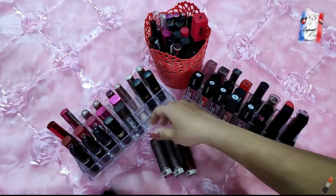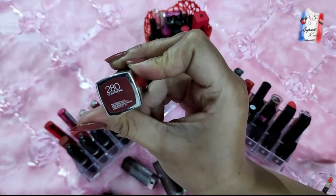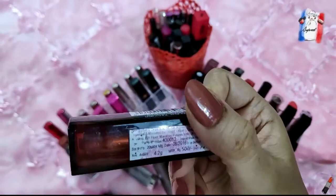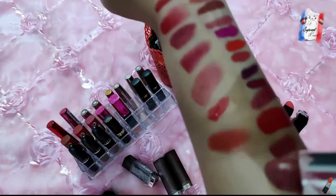Maybelline Creamy Matte, I think this one is not from the Creamy Matte collection. Its packaging bhi different hai. Let me show you this one first. This is 280 Rum Rich. It's from the Maybelline New York, and it's not written in which collection it belongs to. Color Sensation, it is written. So this one is also a very beautiful nude shade. Let me swatch it for you.